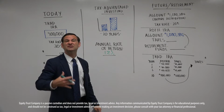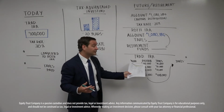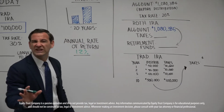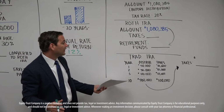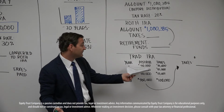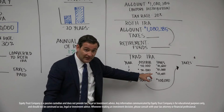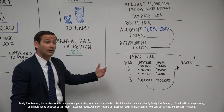Now, let's take a look during our retirement years. Let's say at the age of 60, we decide we're going to start taking $50,000 out every year for 20 years. So $50,000 in year one, and in this context, we're going to apply a 20% effective tax rate. So 20% on the $50,000 is $10,000 in taxes. Year two, another $10,000 in taxes. Year three, another $10,000 in taxes, so on and so forth.